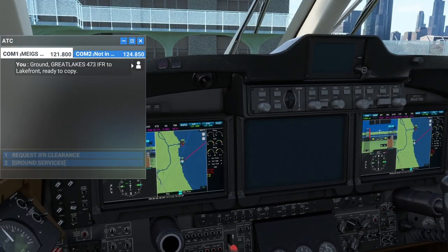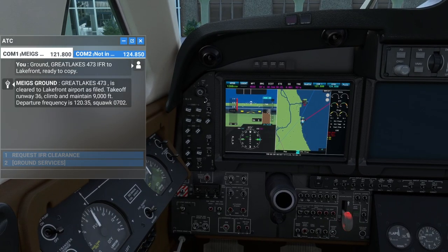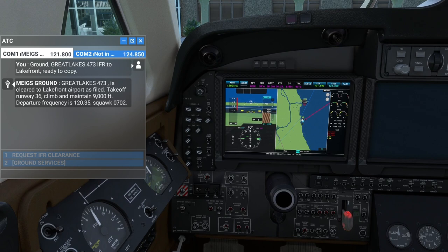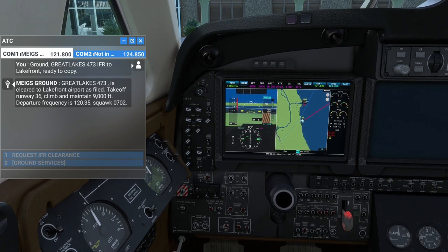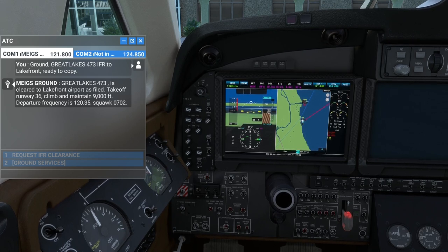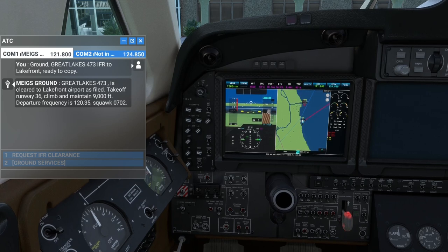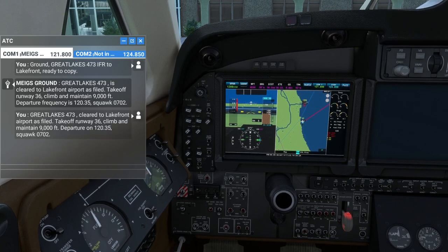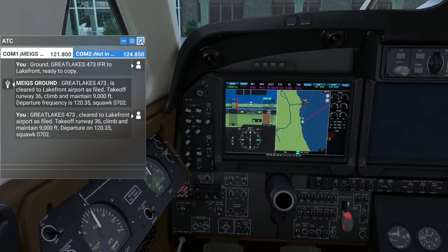Ground, Great Lakes 473, IFR to Lakefront, ready to copy. Great Lakes 473 is cleared to Lakefront Airport as filed. Takeoff runway 36, climb and maintain 9,000 feet. Departure frequency is 120.35, squawk 0702. Great Lakes 473 cleared to Lakefront Airport as filed. Takeoff runway 36, climb and maintain 9,000 feet.